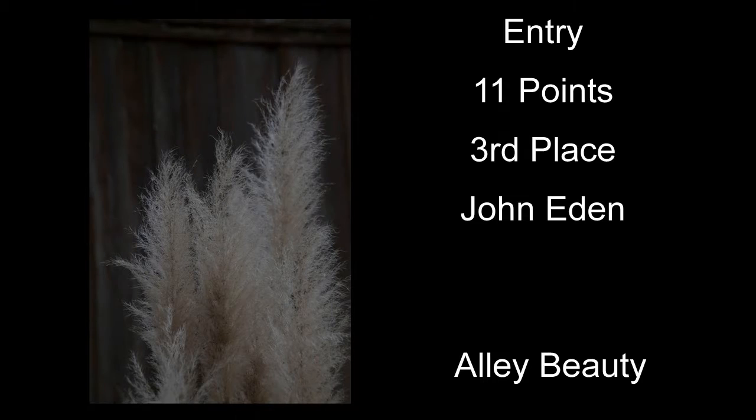Alley Beauty received third place and a score of 11. There's really nice definition in the weeds here. It's sort of hairy, and you can see those little fuzzes along the edges, which is really nice. I think the use of shallow depth of field was a really good one here. And there's contrast between the weeds and the fence behind it. However, the image looks a little bit dark. And I wonder if brightening it up a little bit so that we can see more of the weeds would be helpful.